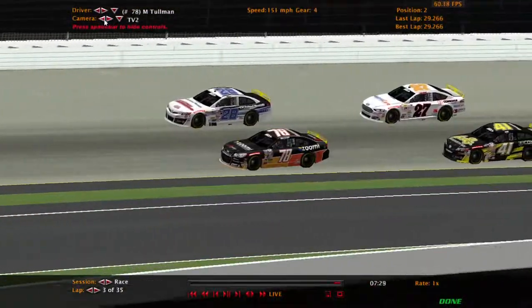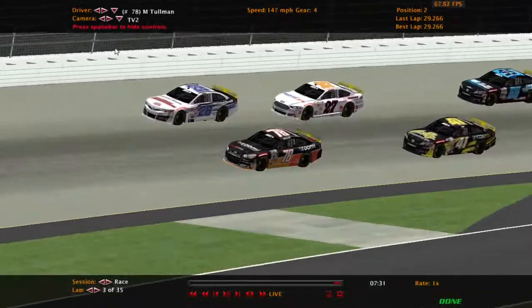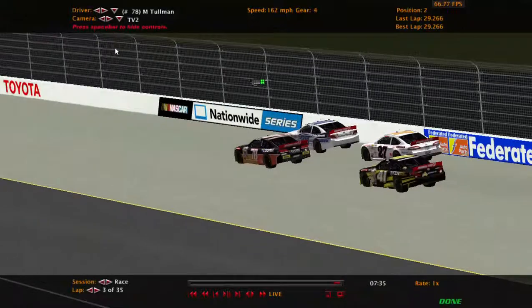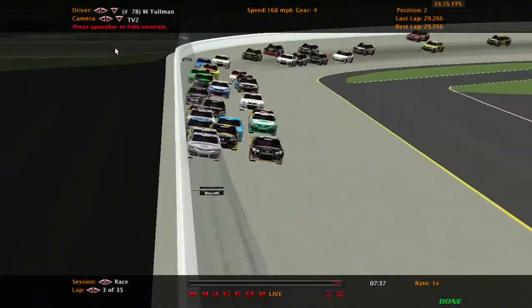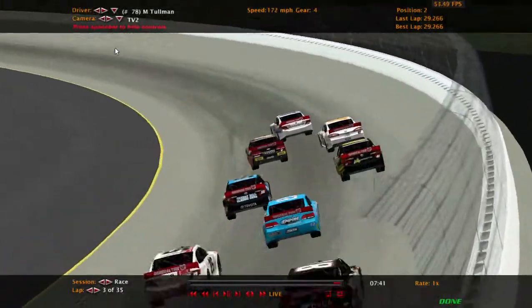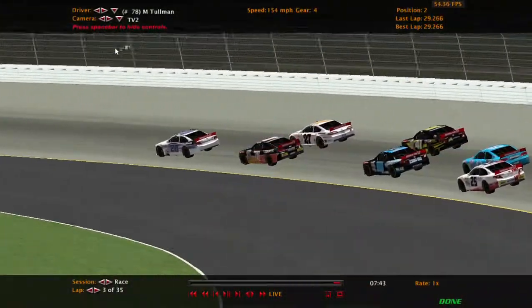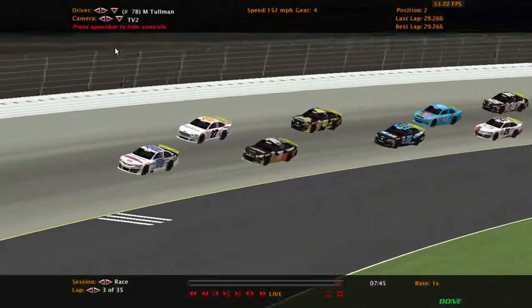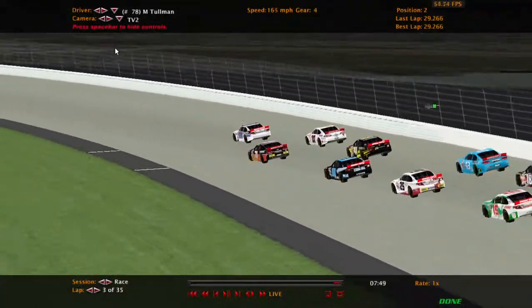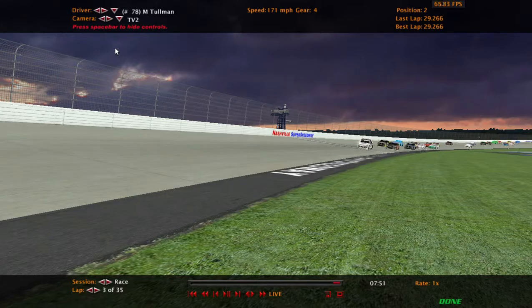Side by side once again down into turn 1. Sheldon Creed able to hold on to the outside groove. He'll have the run down the backstretch, and yet he will clear Max Holman coming into turn 3. Now Travis Braden finding the outside lane of Max Holman down the front straightaway.